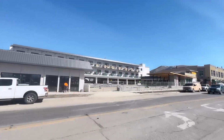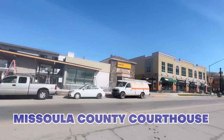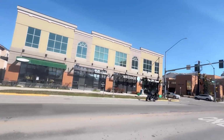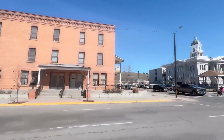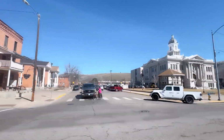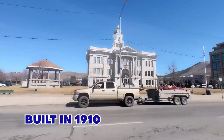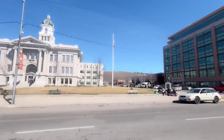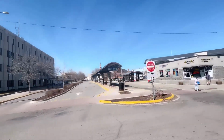Further, we're going to come across the Missoula County Courthouse, and the courthouse that you'll see up here on the left was designed by famed architect A.J. Gibson, and we've seen other work of his in our videos, and it was built in 1910 and listed on the National Register of Historic Places, and the annex was linked to it in 1966.